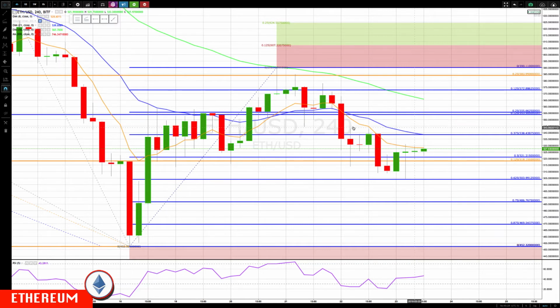50-period exponential moving average. Now, if we head lower and can't hold above this 50% retracement, this 518 to 521 level, we will be watching for a return to probably about the 75% retracement area, but 493 is going to be some minor support. Major support is going to be about 483 to 486. Just keep that in mind.